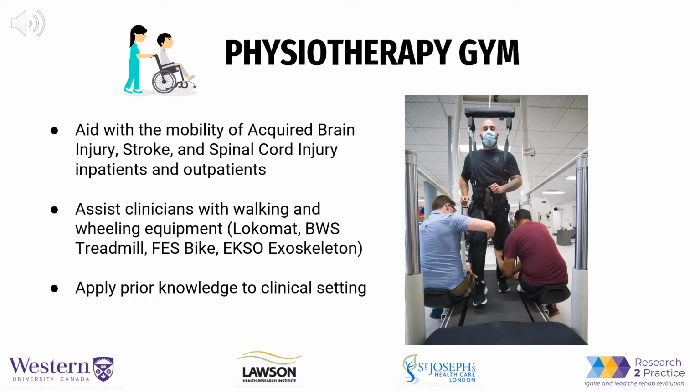Our main duties include assisting clinicians and their patients with the use of a wide array of walking and wheeling equipment, including the Locomat, BWS treadmill, FES bike, and the exoskeleton. Seeing the progress of patients who use innovative equipment has allowed us to solidify our aspirations of a career in the rehabilitation sciences field.